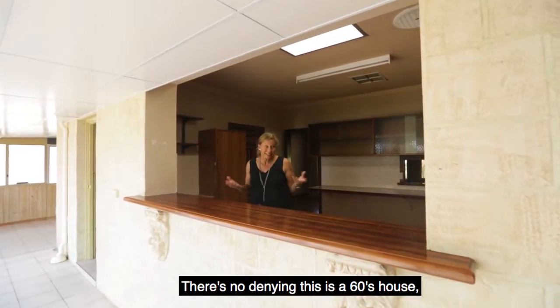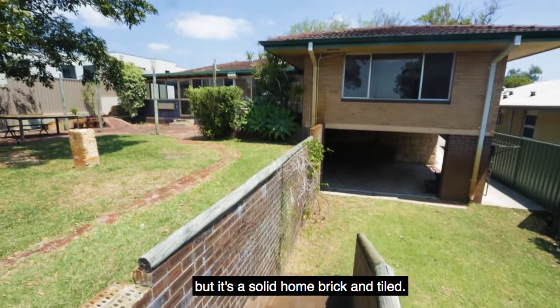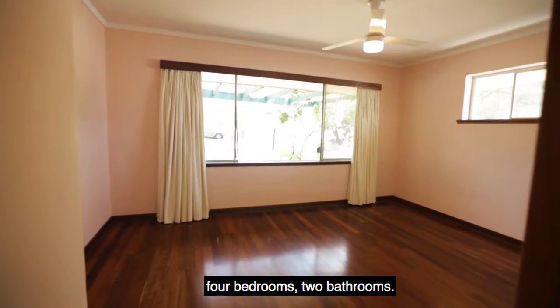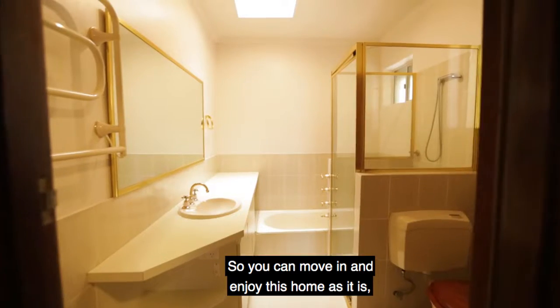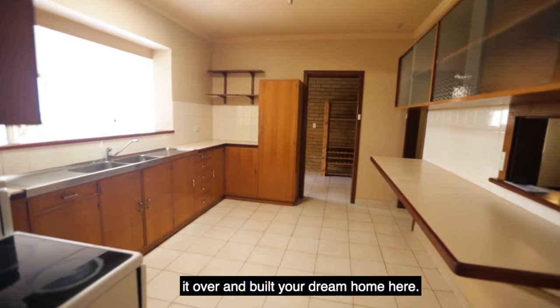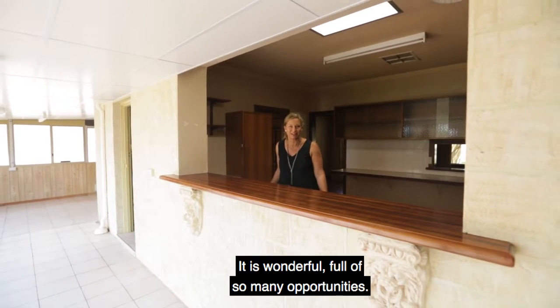There's no denying this is a 60s house, but it's a solid home, brick and tile. The ceilings are high, there are lots of big rooms, 4 bedrooms, 2 bathrooms, so you can move in and enjoy this home as it is, but equally you wouldn't feel terrible if you knocked it over and built your dream home here. It is wonderful, full of so many opportunities.